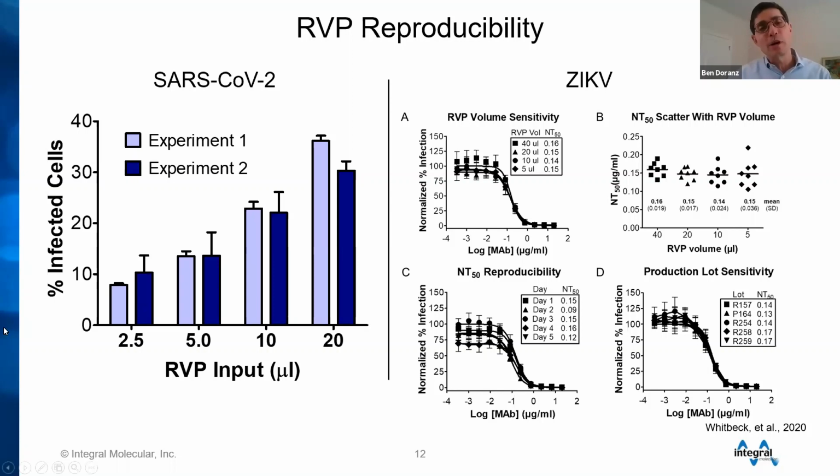So we started doing those experiments with SARS-CoV-2 on the left, getting similar results from experiment to experiment. But what we have to do next, which is shown on the right for Zika, and what we did for Zika as well as dengue, is do different reproducibility, ideally using neutralization. So in this case, we did Zika reporter virus neutralization assays using an antibody where we could show we get the exact same neutralization, the same NT50 neutralization titer, 50% points, with different volumes of reporter viruses. That's important. So you show that you don't have any kind of defective viruses that are interfering with the experiment, that you are getting the same NT50s day to day.